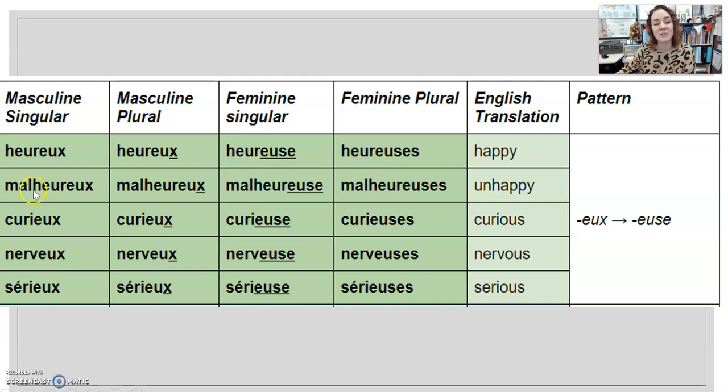And then I throw in the word mal, which means bad. I put mal in front to say not happy at all, unhappy. Malheureux, malheureuse. Curieux, curious, curieux, curieuse.